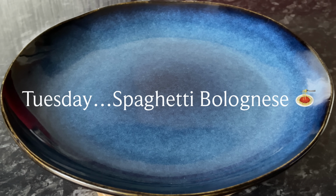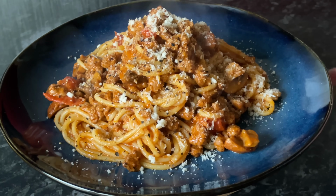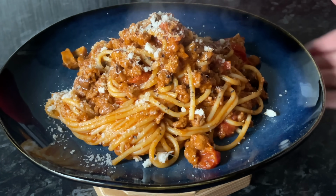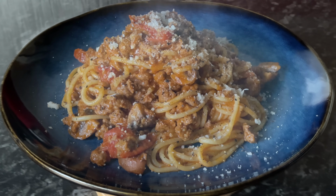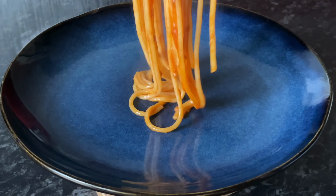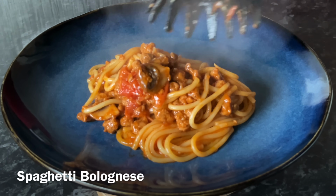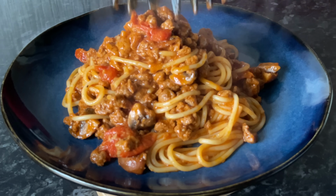Sometimes I do this with beef mince, and other times I do it with the corn mince. I had a bag of corn mince in the freezer, so I used that for this, and it keeps it a wee bit lighter in calories as well. Honestly, when you mix the corn with everything else in this recipe, you really can't taste the difference flavour wise. There is a wee bit of a difference in the texture, but it's still really delicious.